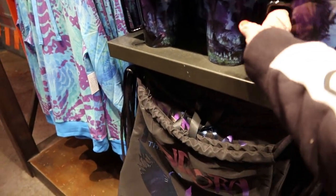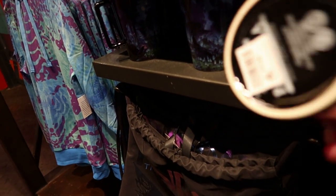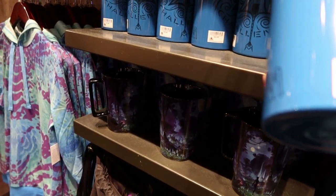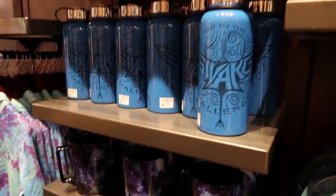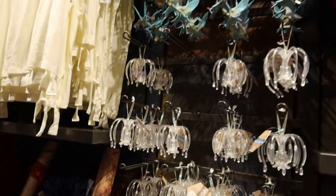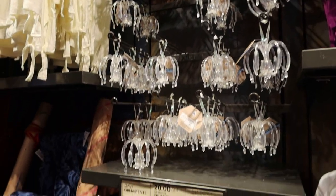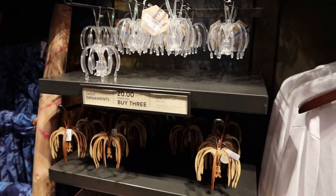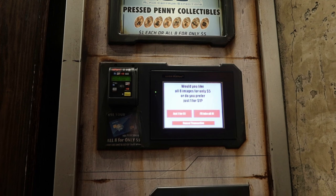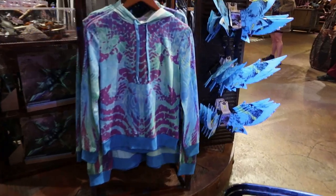Turn around. That's cool. I don't know how much they are here. $14.99. And then there's like a thermos. These are nice. $22.99. These hats are $27.99. Oh, these are pretty. Little avatar ornaments. They are $20 each when you buy three, regularly $22 to $24. That's a way to do it because then you don't have to worry about coins. You just pay for them all at once. It's a nice jacket.